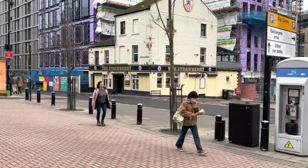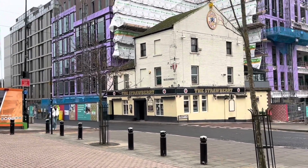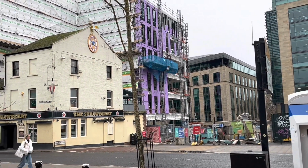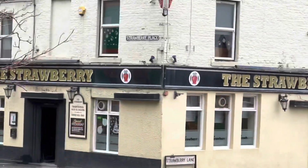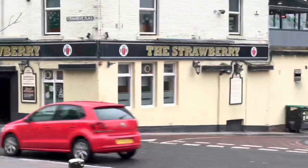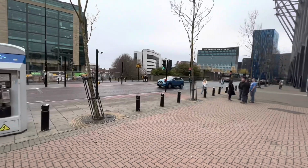The Strawberry Pub, it's called that because of the local Dominican friars, Black Friars, who had strawberry fields here and used to make strawberry wine. So we've got the Strawberry Pub. This street that the Gallowgate end is on is called Strawberry Place, and there we've got Strawberry Lane, which goes down to Gallowgate itself.